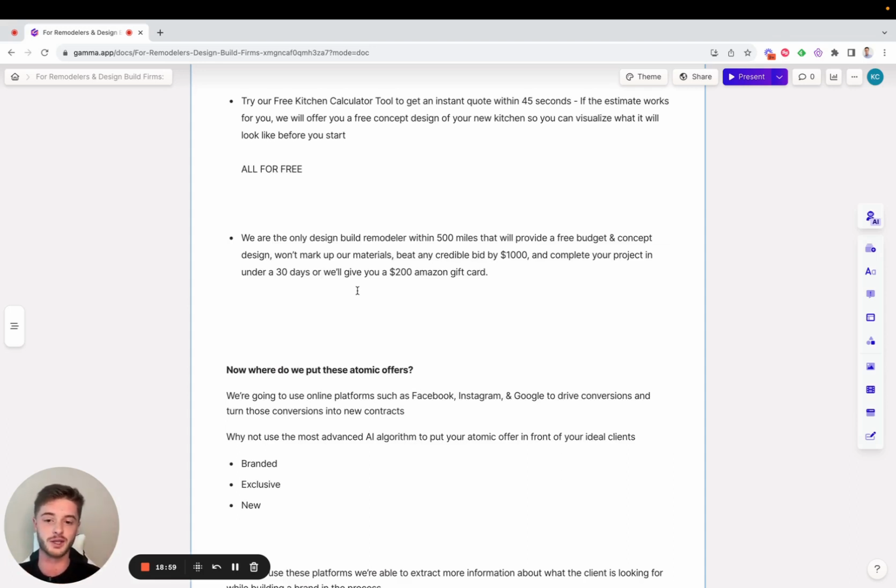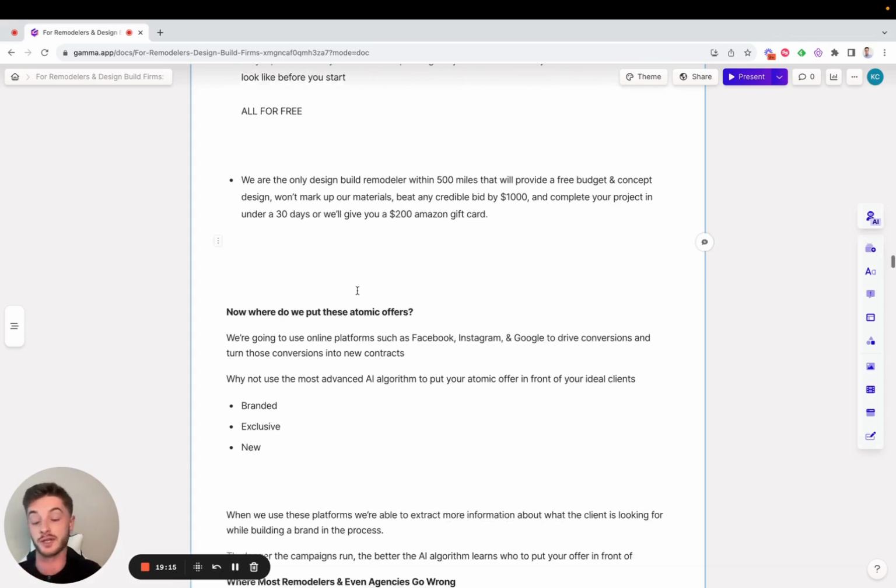But with the under 30 days, if it's an addition, obviously you're not going to complete that in 30 days. But maybe if it's a kitchen or a bathroom, it all depends on the scope of the project really. And also you have to take into account permitting and all the other stuff. But I'm just giving examples here.